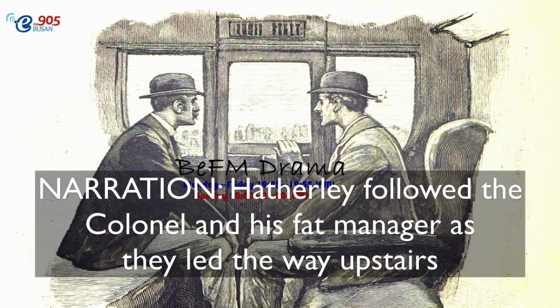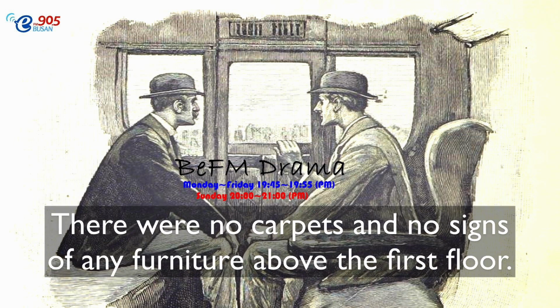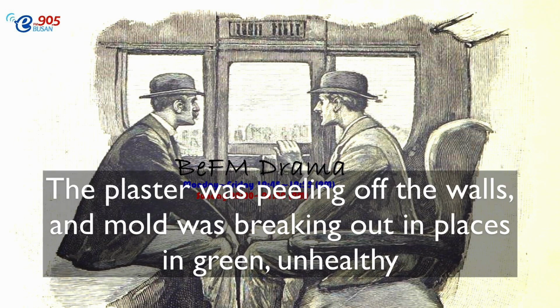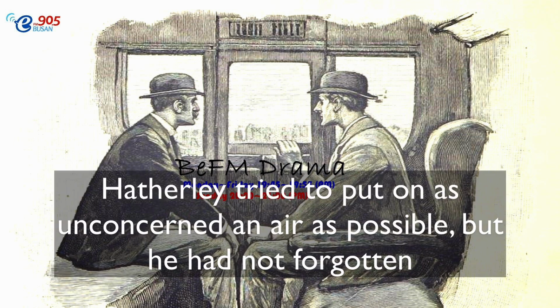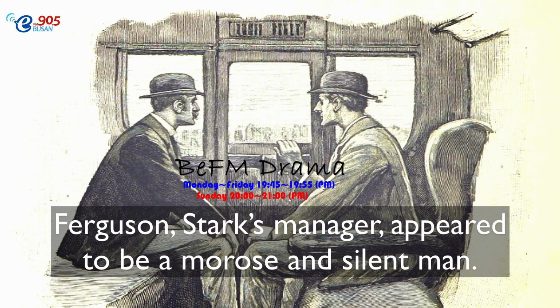Hatherley followed the colonel and his fat manager as they led the way upstairs by lamplight. It was a labyrinth of an old house, with corridors, passages, and narrow winding staircases. There were no carpets and no signs of any furniture above the first floor. The plaster was peeling off the walls, and mold was breaking out in places in green, unhealthy blotches. Hatherley tried to put on as unconcerned an air as possible, but he had not forgotten the warnings of the woman and kept a keen eye on his two companions. Ferguson, Stark's manager, appeared to be a morose and silent man.